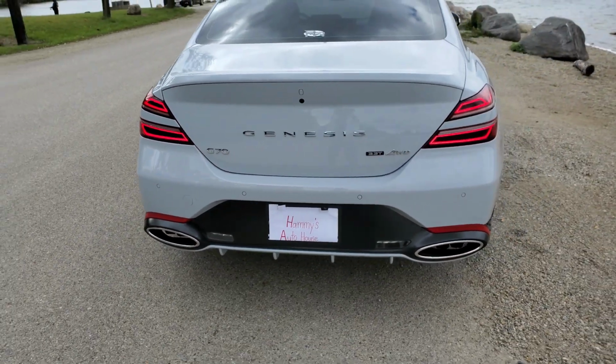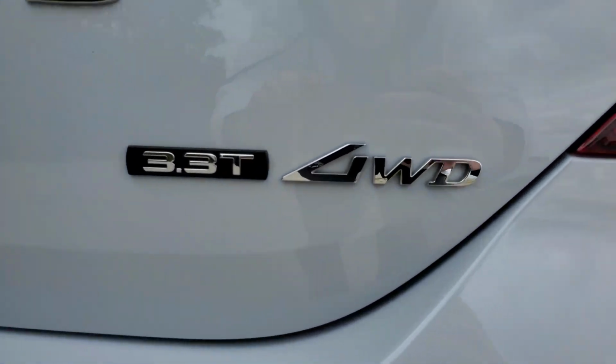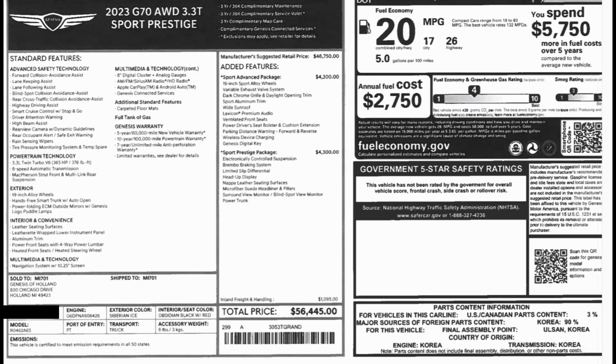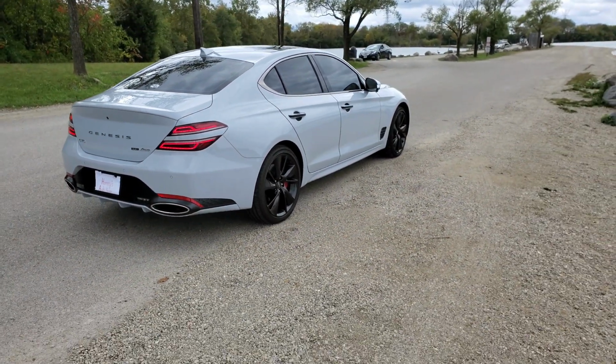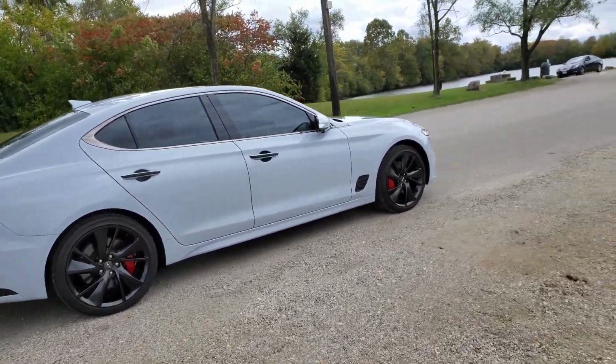So my G70 you're looking at here, it's a 23-year model Sport Prestige package with a V6 motor, the most expensive fully loaded version of this car you can get. Brand new, it is $57,000. However, I bought it certified pre-owned with only 4,000 miles, pristine condition, and I only paid $46,000 for it. The dealership I bought it from was going out of business, so they're basically just giving away their cars.